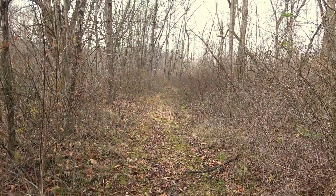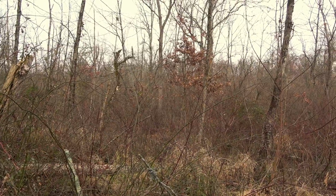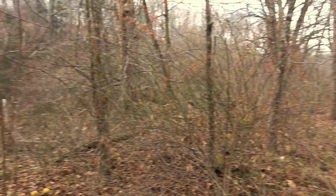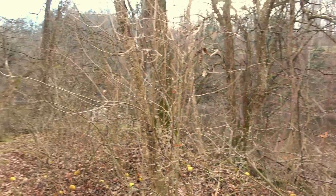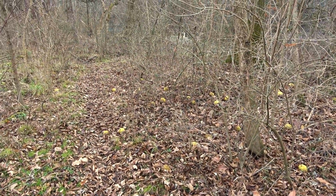Alright, so I found a bit of a trail here. The canal and the towpath trail were off maybe about 200 feet that way, and I was getting awful over there. It was like the seventh level of hell in Dante's book, what's it called, the Inferno. But yeah, over here is the Tulpehocken Creek actually. You got some more of these Osage oranges, or monkey balls, some people call them.